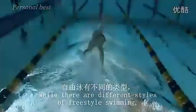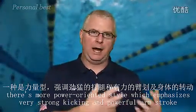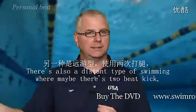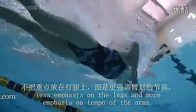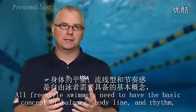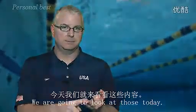While there are different styles of freestyle swimming, there's a more power-oriented style which emphasizes very strong kicking and powerful arm strokes and body movement. There's also a distance type of swimming where maybe there's a two-beat kick, less emphasis on the legs, and more of an emphasis on tempo of the arms. All freestyle swimmers need to have the basic concept of balance, body line, and rhythm. And we're going to look at those today.